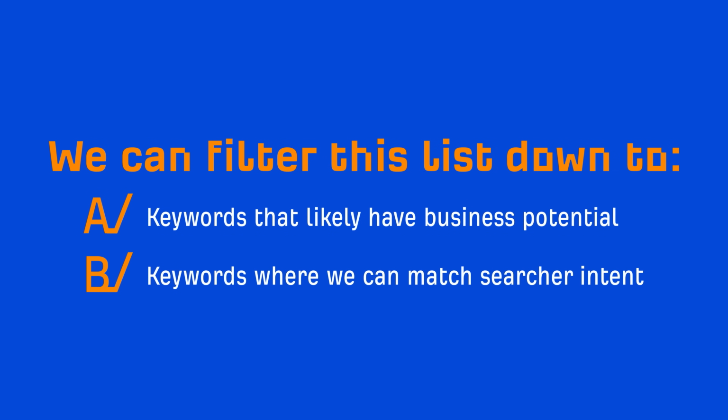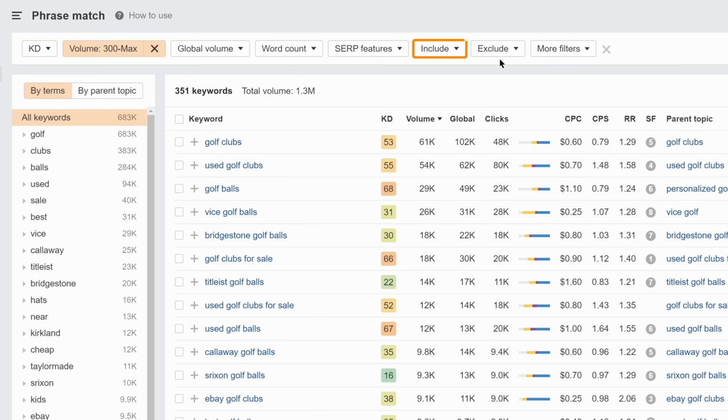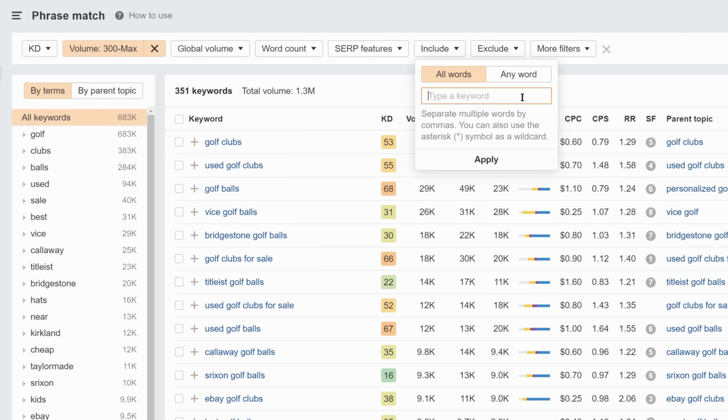For example, since we're doing keyword research for an affiliate site, modifiers like best, top, versus, and review would likely bring up topics where we can organically recommend products. So if we go back to the keyword list, we can click on the include filter and paste this list there. Next, I'll hit the Any Word tab since we want to find keywords that include any of these modifiers, as well as one of our seed keywords.